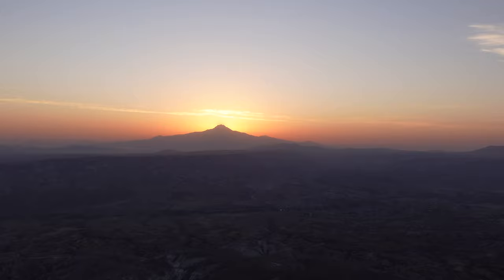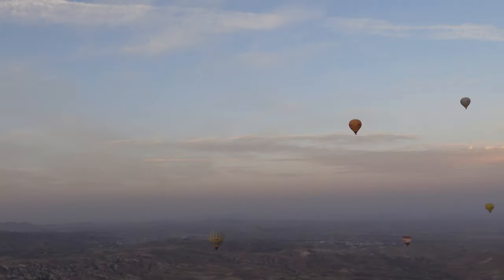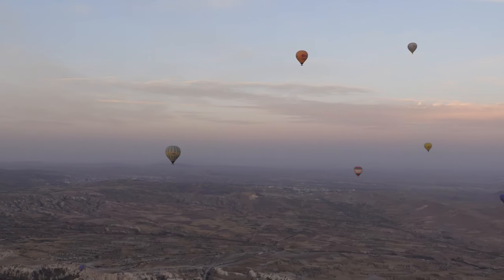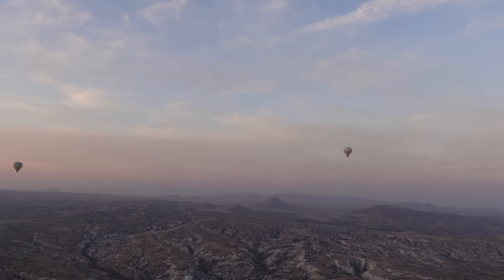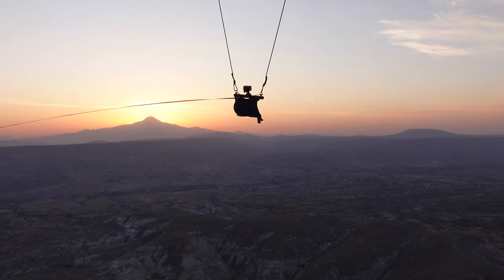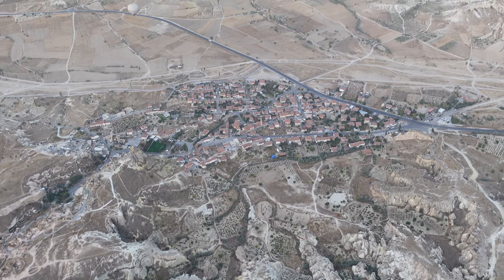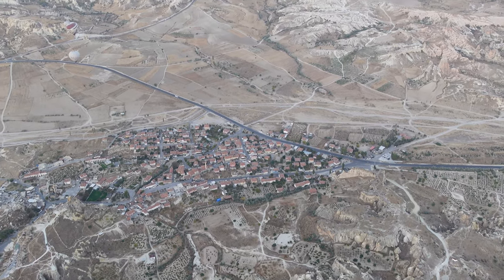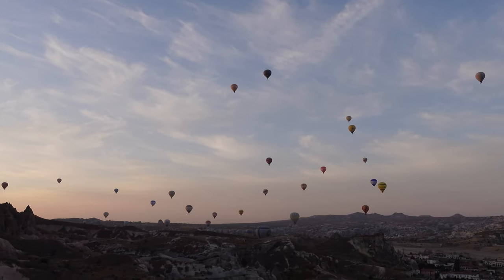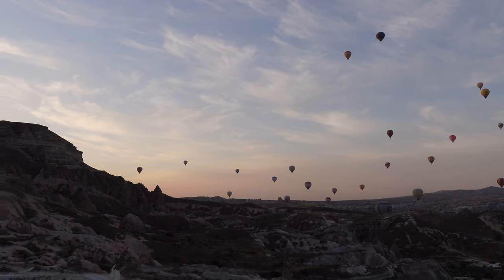The sun is about to come up now. It's right behind there. That's the mountain it's coming up from. We're just flying right next to these rocks, very close.